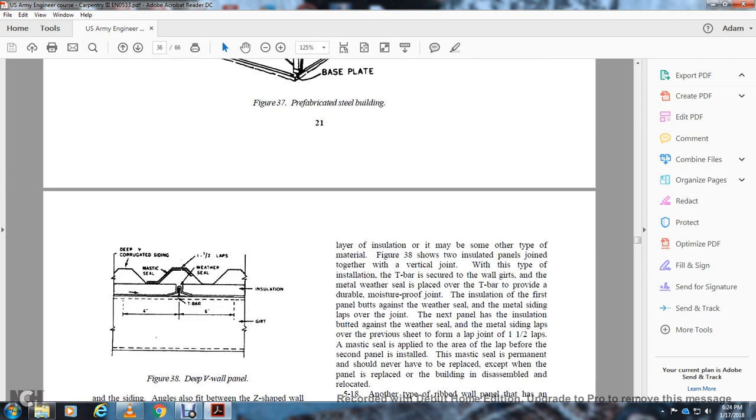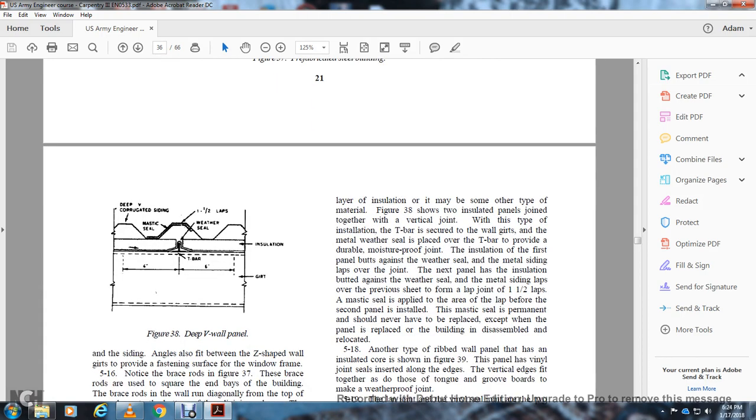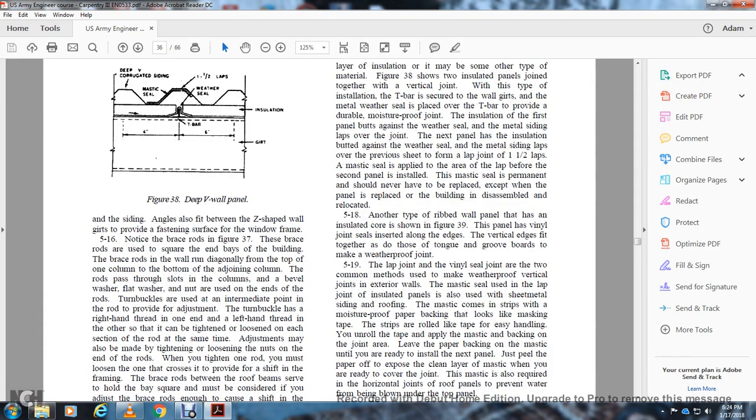Figure 538 shows a deep V wall panel: deep V corrugated siding, plastic seal, 1.5 inch lap weather seal with insulation, T-bar, dirt. And the siding angles to fit between the Z-shaped wall girts to provide the fastening surface of the window frame.